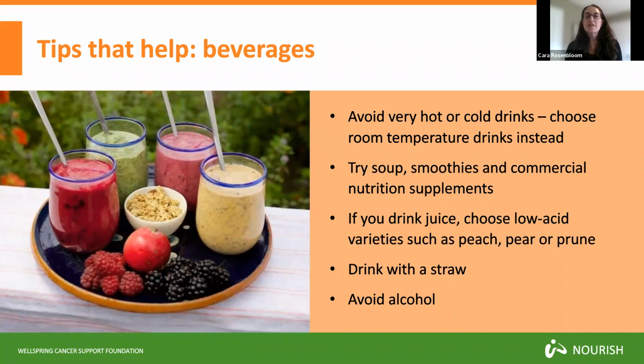You can also try soups once they're not boiling hot, smoothies and commercial nutrition supplements. So an example of a commercial nutrition supplement is something like Boost or Ensure. You can get these at any drugstore or grocery store, and they're high protein beverages that you can enjoy. And they also want to be sipped, not right out of the fridge. So just wait a few minutes until you start sipping.